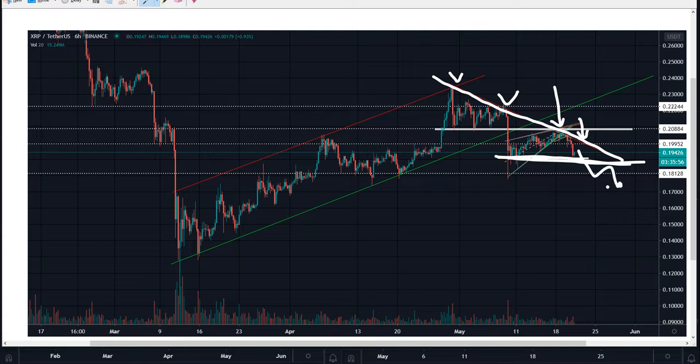I think if we do break to the downside, we could see a significant sell-off. That would be a pretty good risk-reward situation for a trader to be in if the market tends to continue to the downside. So that's gonna be my option for Ethereum for a short.